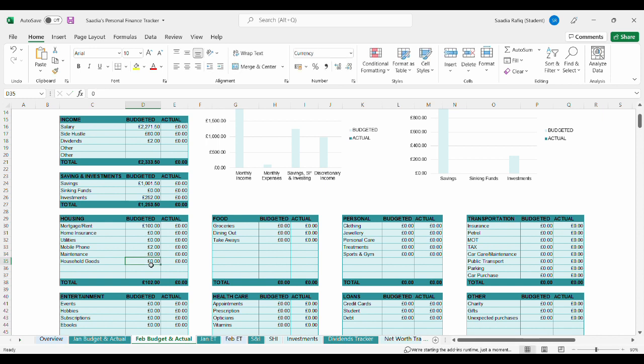And for household goods, I'm going to put in £40. This is because I might have to buy a toaster. Our toaster is on its last legs, so I need the money for the toaster as well.